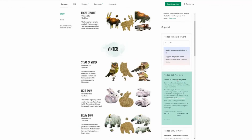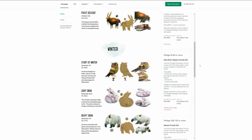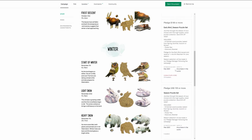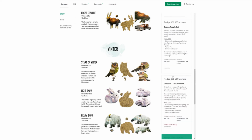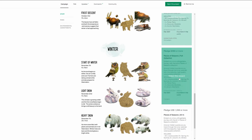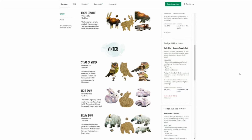How much is the cheapest one? Let's see. Pieces of the Season keychain. Wow. And that's still early bird. So they still have an early bird open for $150. Damn. I think they would have had a lot more people funding if they would have offered the puzzles separately. I guess they're probably gonna go to retail with this kind of mentality.